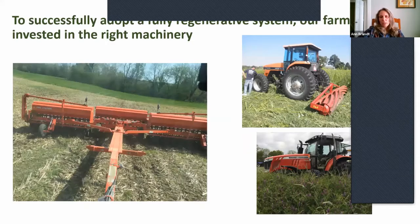Okay, this is just a quick slide showing we don't have very many equipment costs. We've got a couple medium-sized tractors. We've got a planter, a drill, a crop roller.